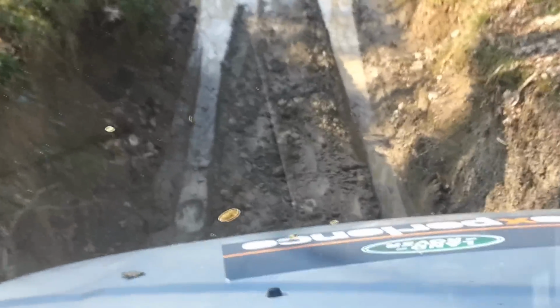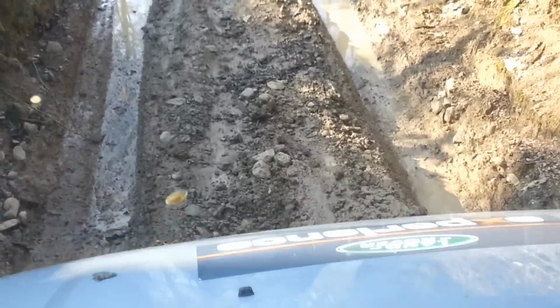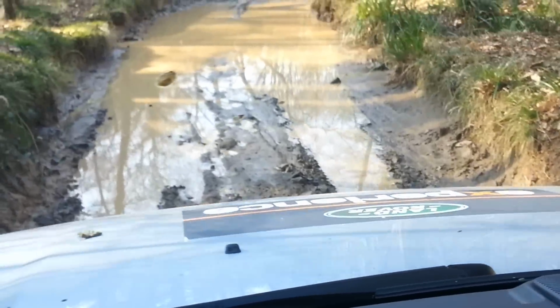Heels never do justice in a film. No, absolutely not, no. And then just let the front end pick up, just lower the back in, keep it moving, don't let it stop.